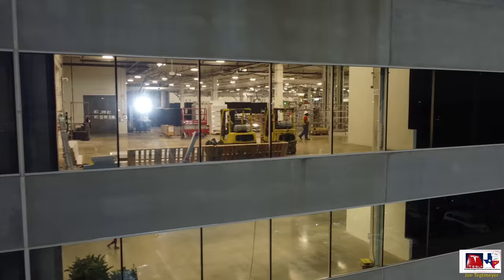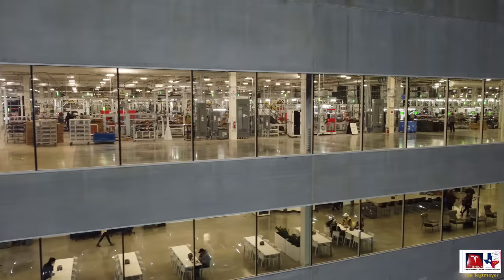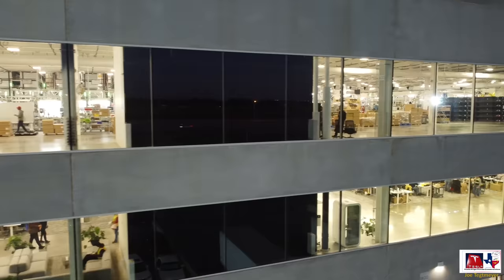Now in this section, you can see quite a bit of the machinery, the robots in the background. They are making the packs. You can also see all of these wooden crates. And it's hard to say, but since they're doing a lot of 2170 Model Ys here now, maybe those are the batteries that are being brought in and used as well. But in the very background of the upper floor, you can see those large racks. This is where the structural packs are taken once they're assembled, and then they're charged for the first time and tested.